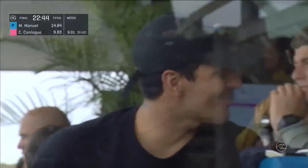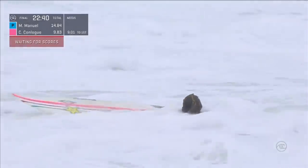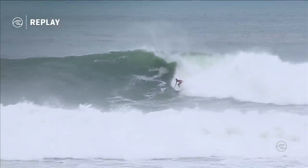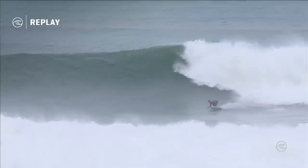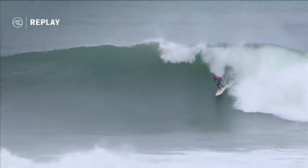World champs in the audience from Slater to Medina. No one's leaving the beach now, Potts, when the surf's this good. Conlogue, I think it's just going to be dropping the best wave of the final. A late drop there from her. You talk about the chatter, but that board just driving through it nicely.